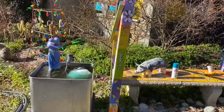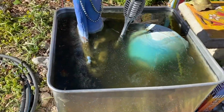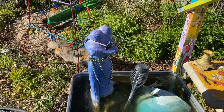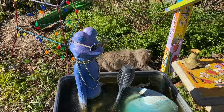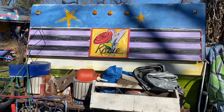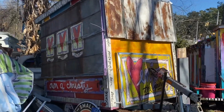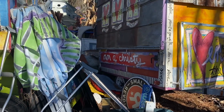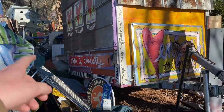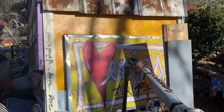Pretty cool. And look, it is January, so this water is halfway frozen with this little ambient little frog in there, and there's a wild kitty, a Maine Coon. Hello, little Maine Coon. There's a little trailer painted, like a little camper. There's another one next to it. It's also been painted. Said that yeah, I own a Christy. That was the name of the lady who actually is the owner.